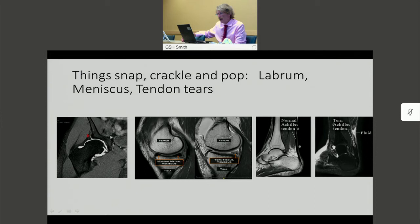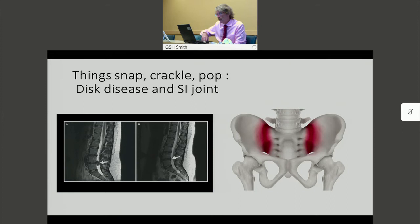They seem to have a higher percentage of symptomatic disruptor and degenerative disease of the spine compared to the general population. They also get sacroiliac joint dysfunction, so a lot of low back pain, a lot of hip pain.